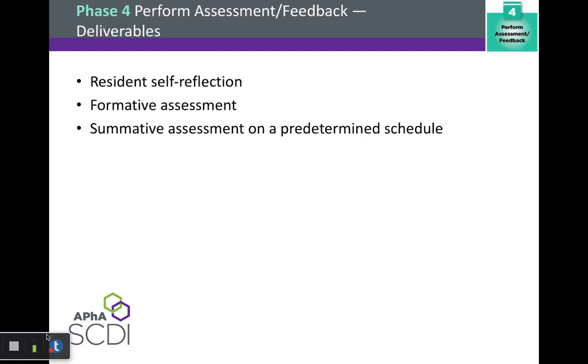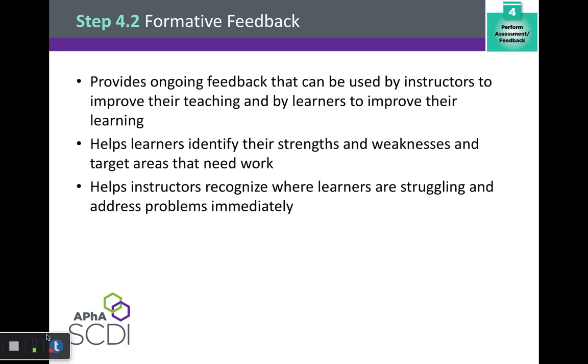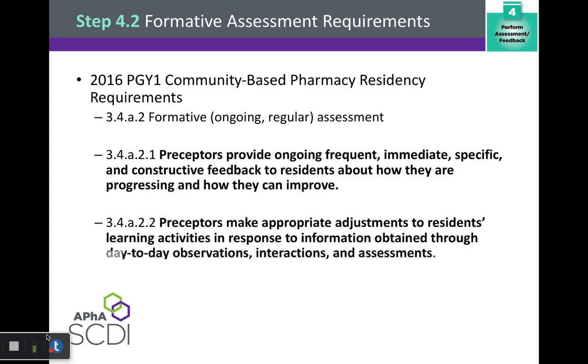So what are the deliverables? What do we have to assess? Well, as I mentioned, the resident has to perform self-reflection, and then there's formative assessment and summative assessment. So formative feedback is that sort of informal on-the-fly feedback that you provide based on skills. And again, it's a balance of strengths and weaknesses. The accreditation standards require that preceptors provide ongoing, frequent, immediate, specific, and constructive feedback to residents about how they're progressing and how they can improve, and they adjust the learning activities in response to what they see on a day-to-day basis.